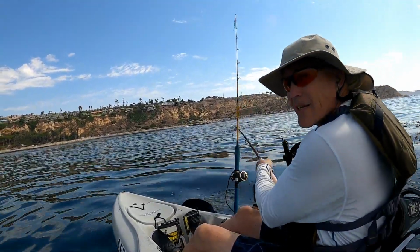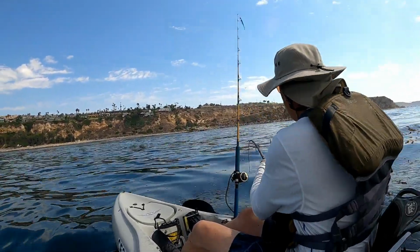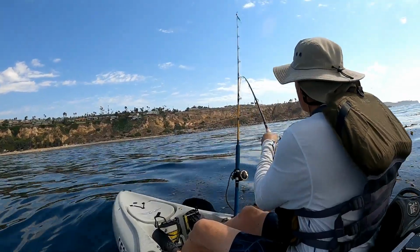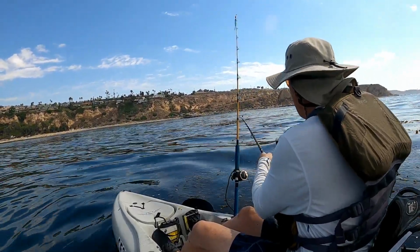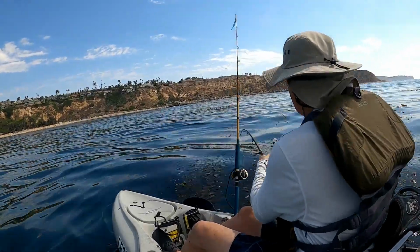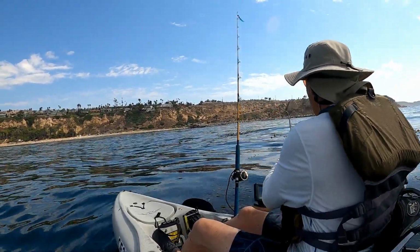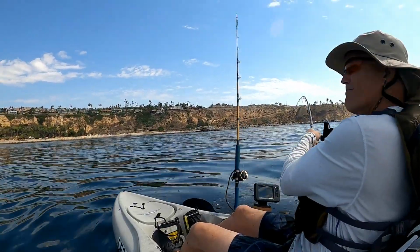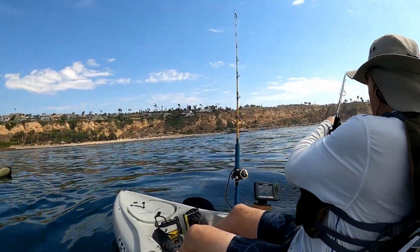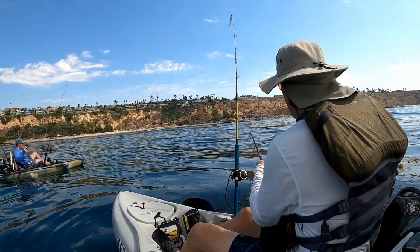Alright, got another decent one. Got to get him out of the kelp. Bigger than that other one? Feels like it. Taking drag. Yep, sheep. See the color on him. I think it's a big boy. That other one was a female.